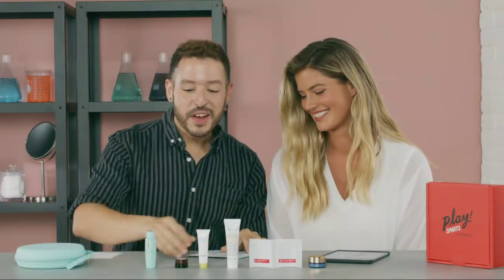Cleansing. Love it. Yes, really important. And if you guys aren't washing your face, do it. It really makes a huge difference in how your skin behaves, for sure. I'm seeing also a lot of love for this particular cleanser, so definitely big ups to TATCHA. Thank you. Thanks, TATCHA. Okay, so we're ready to move on to the next product.